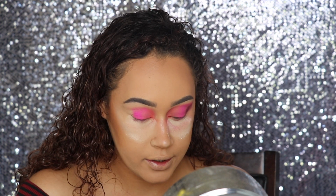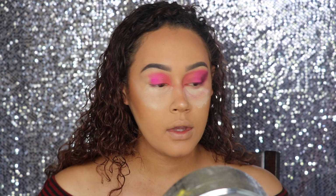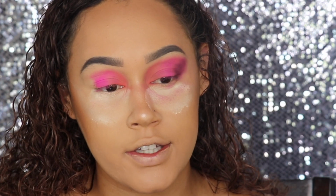I'm darkening it up with the darkest shade in Blood Sugar Coma because I'm not liking how these two are blending together. Okay, it's not that bad. Once I clean it up and do the lashes and all the good stuff at the end, hopefully it comes together.